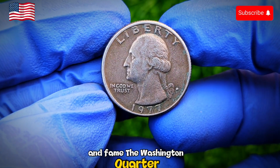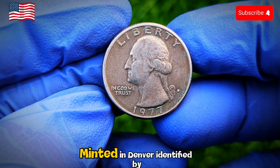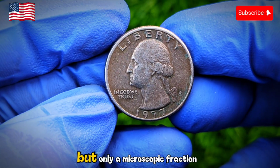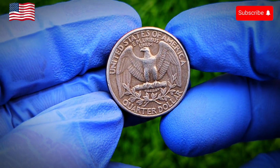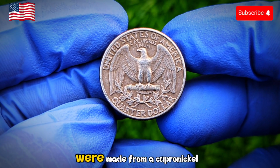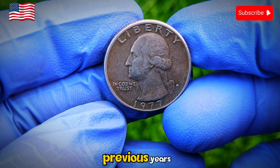The Washington quarter, named after America's first president, carries an aura of national pride and timeless strength. Minted in Denver, identified by the D mark, the 1977 edition was produced in massive quantities, but only a microscopic fraction of those coins were struck on the wrong metal planchet, creating what collectors now call the 1977 D silver quarter era coin. Most quarters from that era were made from a copper-nickel composition, yet a few were mistakenly minted using leftover silver planchets from previous years.